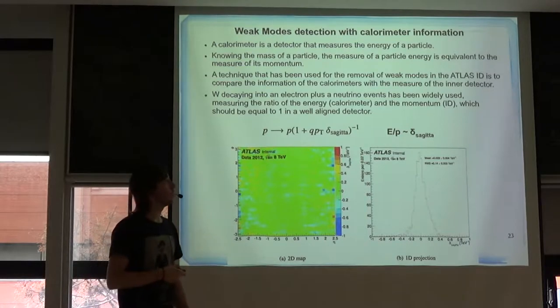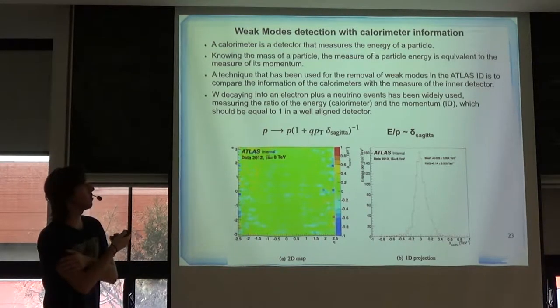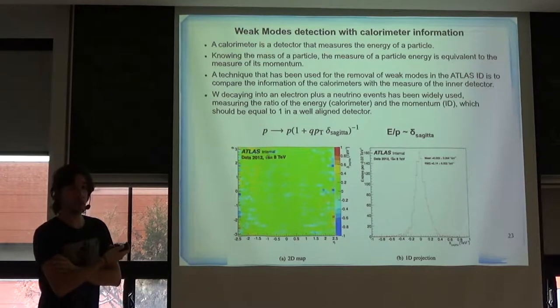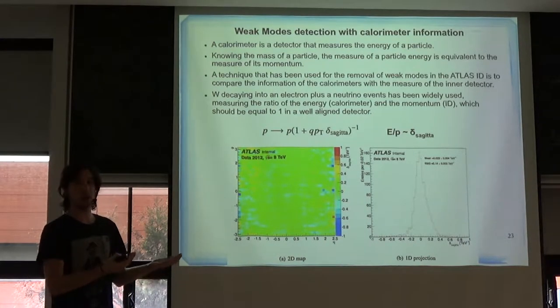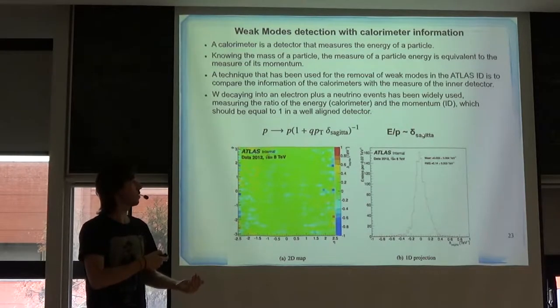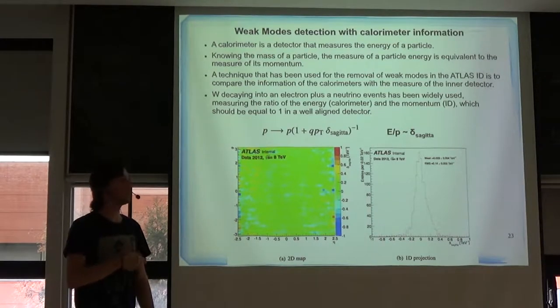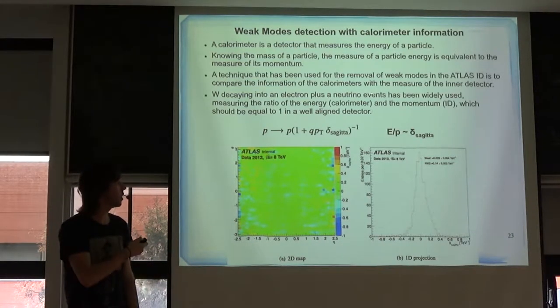Another piece of information that we can use to detect this kind of weak mode or deformation, which the alignment algorithm doesn't detect by itself, is the information from the calorimeter, because the calorimeters measure the energy of a particle. If you know the mass of this particle, if you know that it was an electron, with the mass and the energy you can measure the momentum, and you can compare this with the momentum you have within the inner detector. Then you can make a ratio between the energy of the calorimeter and the momentum in your inner detector, and if your detector is well aligned, you should have a ratio equal to 1.